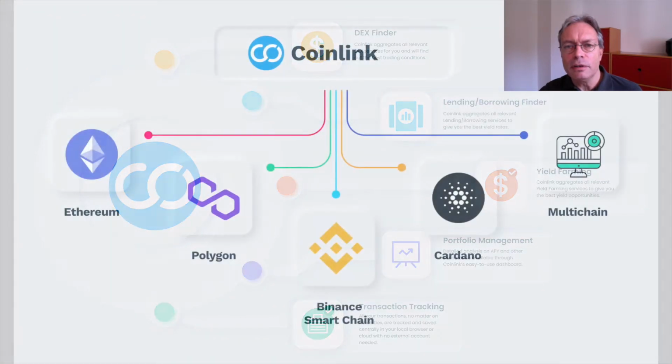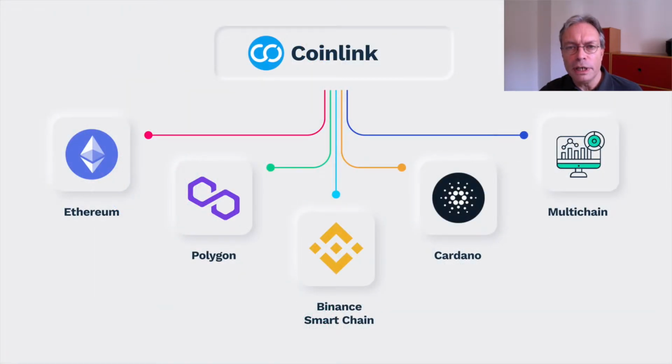Equally important is that Coinlink will use services on multiple chains, starting with Ethereum, Polygon, and Binance Smart Chain from the beginning, and also integrate Cardano at a very early stage.